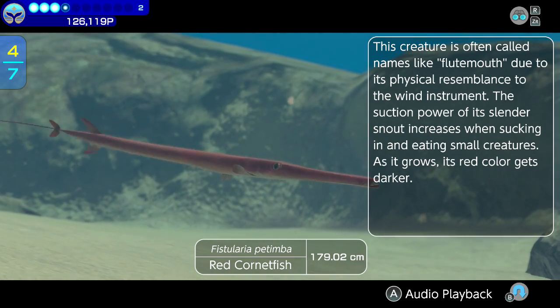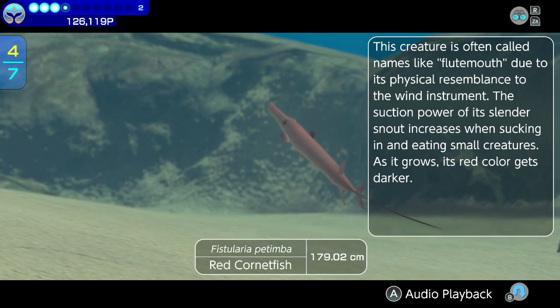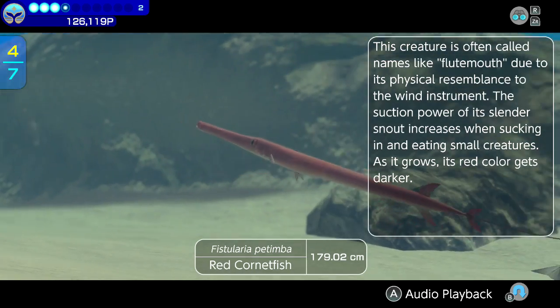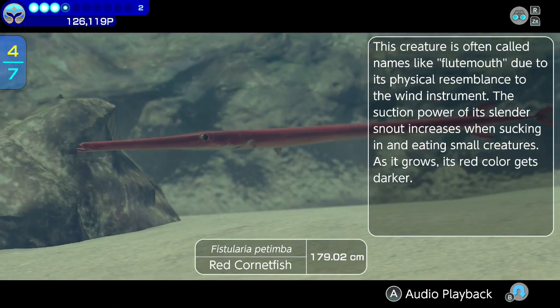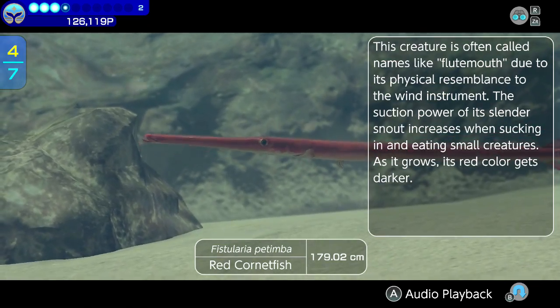Red cornet fish. This creature is often called names like flute mouth due to its physical resemblance to the wind instrument. The suction power of its slender snout increases when sucking in and eating small creatures. As it grows, its red color gets darker.